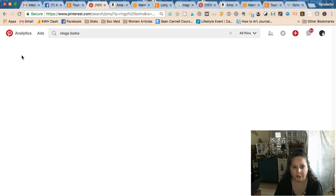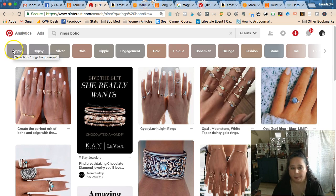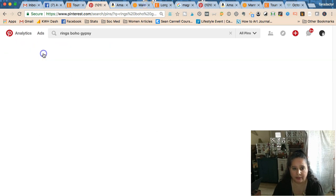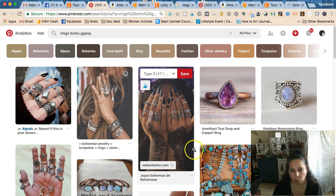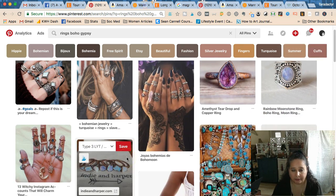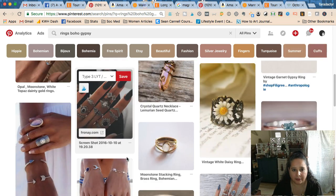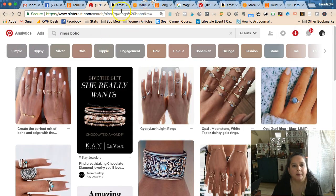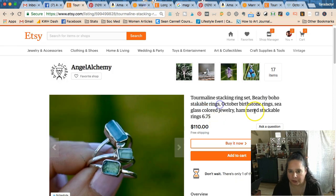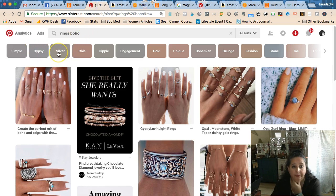Now, this is a neat way to do it. You could go to boho rings. Simple, it is not simple. Gypsy, let's see what gypsy rings look like. I don't think that's what we have. I don't know. I got a tiny feeling of gypsy, so we're going to put gypsy down here. I don't mind gypsy. Okay, but we're going to go back. And does Amanda have gypsy? Amanda's really good at this. Ha, we got one that she didn't. Okay, so silver. So it is rings, boho, silver.